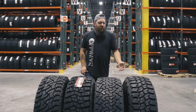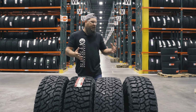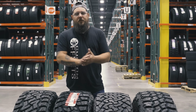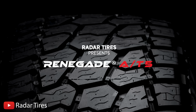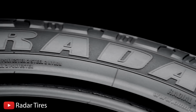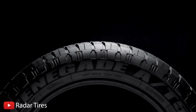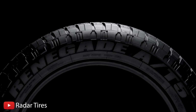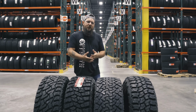So switching gears from that one, we're gonna go to the other side of things. We're gonna talk about an all-terrain tire, which I know is a very polar opposite from where we just were. We're going to talk about the Radar Renegade AT5. The Renegade's gonna be an all-terrain tire from Radar, of course, and a really good one at that. It's rated for 50,000 miles, and probably the coolest thing when it comes to Radar as a company is that they're one of the only carbon neutral companies in the world.